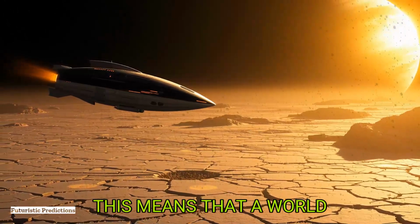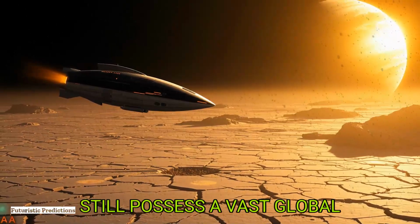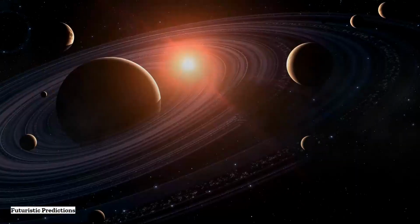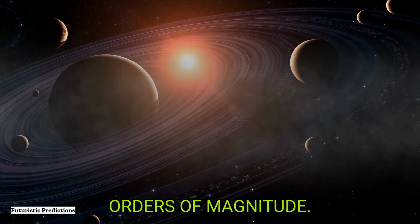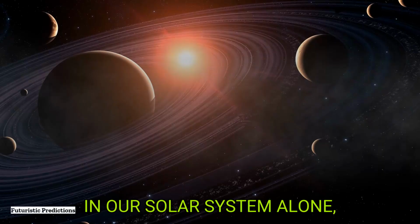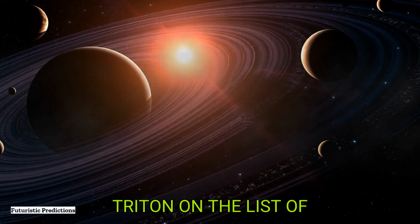This means that a world can be far from the warmth of its sun and still be incredibly geologically active, still possess a vast global liquid ocean, simply because it is being gravitationally kneaded by a giant planet. This revelation expands the cosmic real estate for life by orders of magnitude. Suddenly, we must consider not just planets but their moons as well. In our solar system alone, this new thinking puts Europa, Enceladus, Ganymede, and even distant Triton on the list of potential abodes for life.